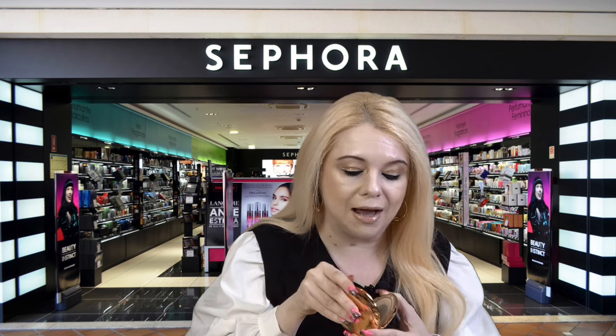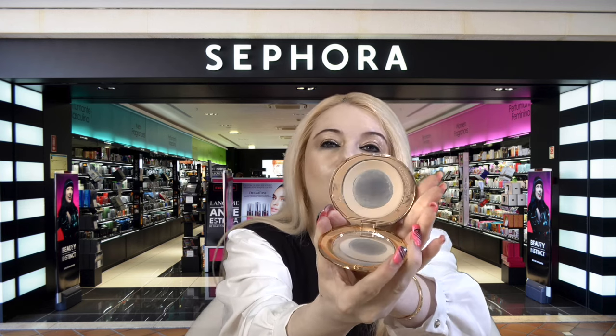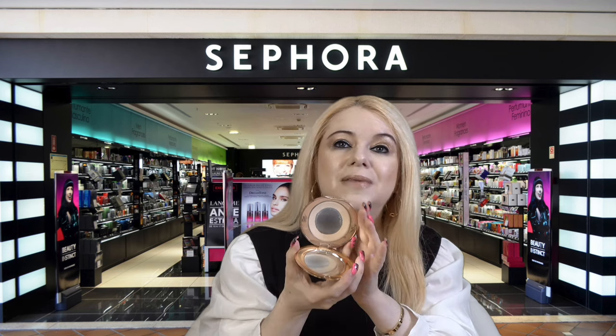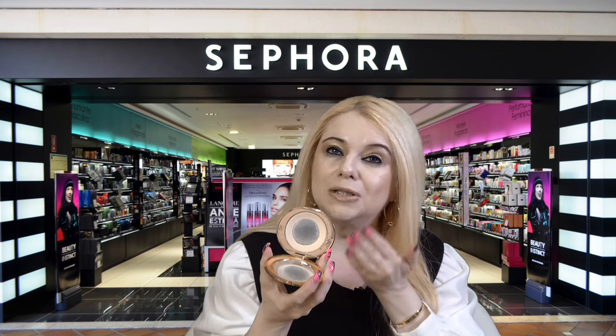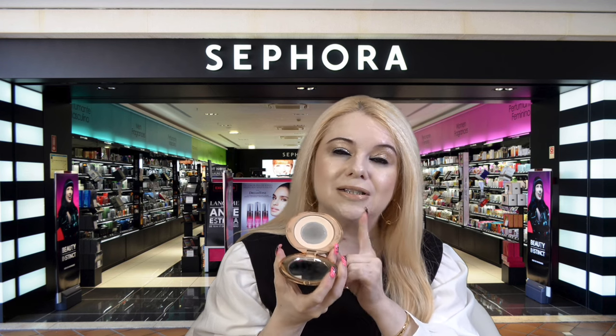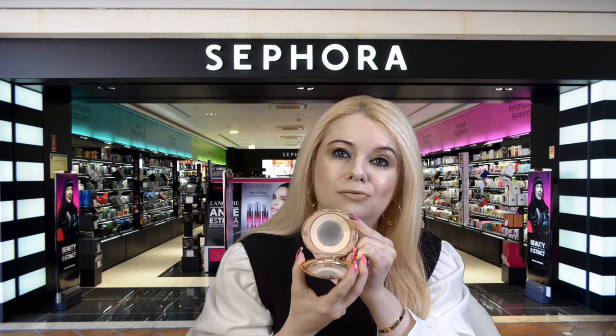I have gone through so many of these powders. I don't even know, honestly, how many, because this is just something I will purchase on repeat. It's one of my favorite powders. In fact, I am almost out of this one as well, and I do have a backup of this. And if I didn't have a backup, I would definitely pick this up during the sale. It is such a good powder. It's just something I constantly reach for.